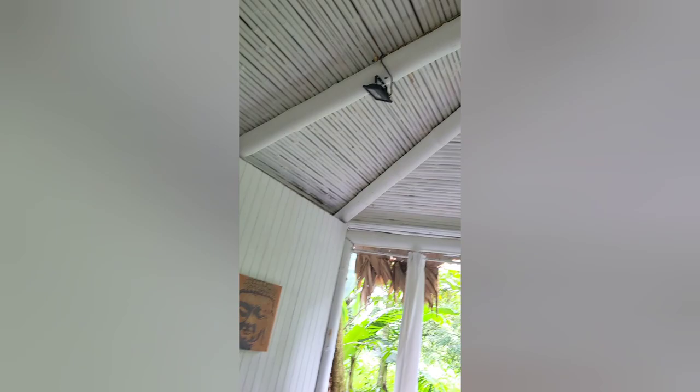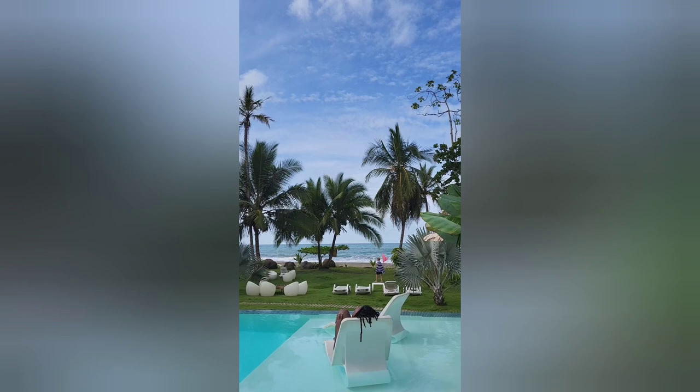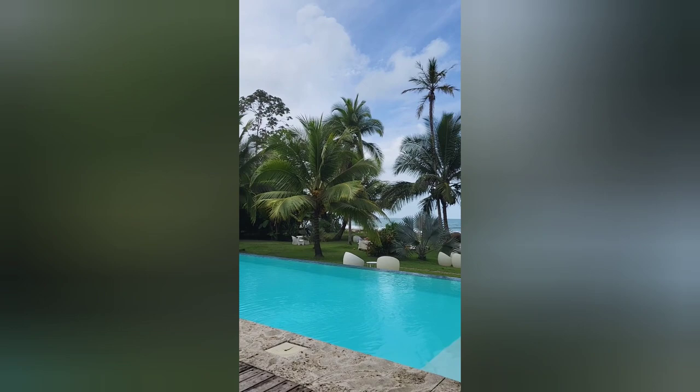So here's the massage room, very comfortable. You hear the sounds of the rainforest here as well. Not as strong as the bungalows, but you could still hear the sound of nature. Absolutely loved it. This is the pool area, as you can see. Very clean. People just hanging out. And up further is the beach. Yeah. And I also enjoyed that too.